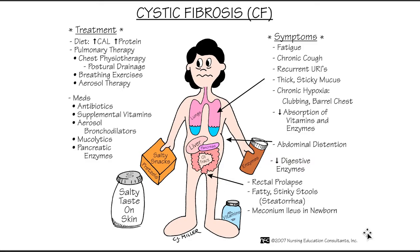Why do we do it overnight? So that they can eat normally during the day, okay? All right, so take a look at this and then look at your GI symptoms. Abdominal distension, because of the lack of enzymes, means that the food is not going through. Because they can't digest the fat, they get the fatty stools. It's called steatorrhea. They're often more foul smelling than normal stool. And again, remember I talked about this already with meconium ileus, that's a trigger for us to look for CF in that patient.